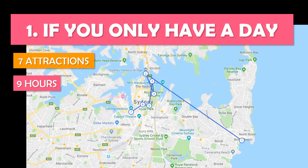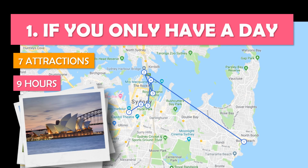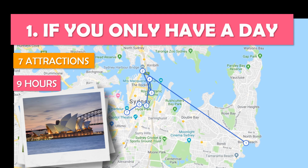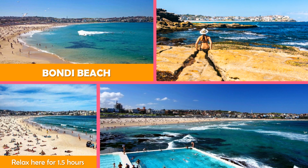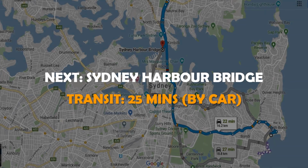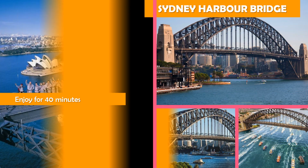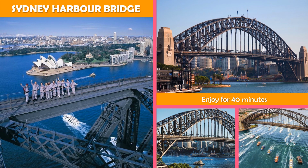Let's look at If Only Have a Day. A busy day spent exploring must-see attractions including Bondi Beach, Sydney Harbour Bridge, and Royal Botanic Garden, Sydney. The sweeping white sand crescent of Bondi is one of Australia's most iconic beaches. Next to Sydney Harbour Bridge. Iconic structure opened in 1932, offering a bridge climb and the pylon lookout, hosting exhibitions.